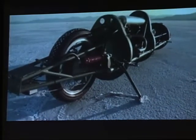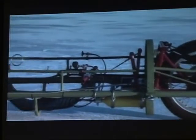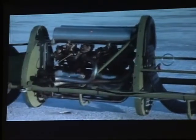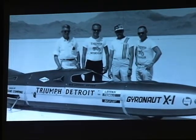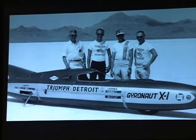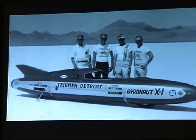Once this is complete and we have it in show-ready condition, we intend to bring it to as many automobile shows and motorcycle shows, hopefully judged events, where it can be compared to its peers back in the '60s, and really tell the story of Alex Tremulous and Bob LePen and the Gyronaut, and how they were able to achieve such a high record-setting speed with such a low horsepower engine combination, basically by using streamlining.